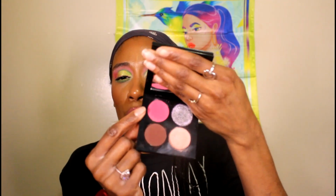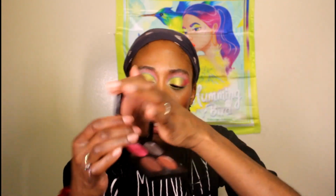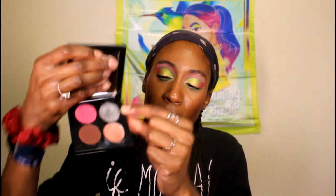Next I have, what is this one called? Risque Rose. I love this quad. I love to pair this one with Ritualistic Rose, just because it gives you these two gorgeous colorful mattes. So I get this colorful pink matte right here, and then you get this deep brown matte, and I love the shifting shade right here. It's gorgeous. This inner corner shade I'm not that crazy about, but I usually use a shade from Ritualistic Rose on top of it and in the inner corner to give it a nice pop. So I'll let you see them side by side and why they're so amazing.